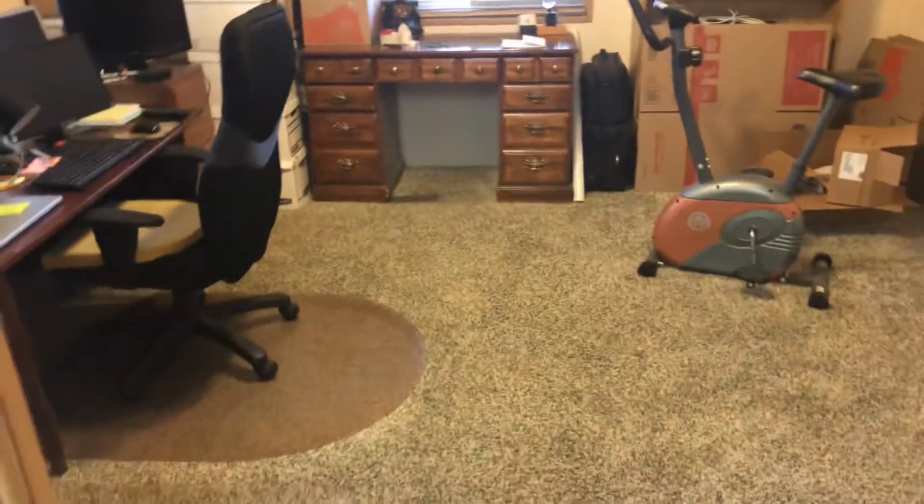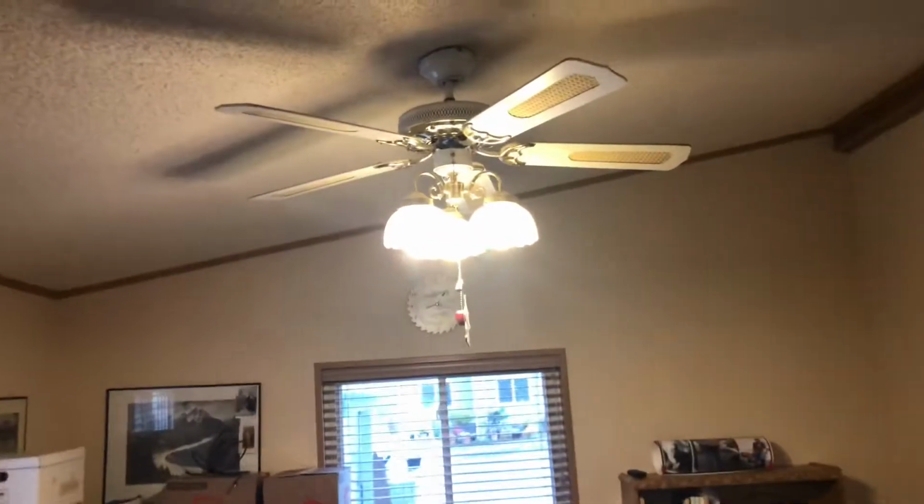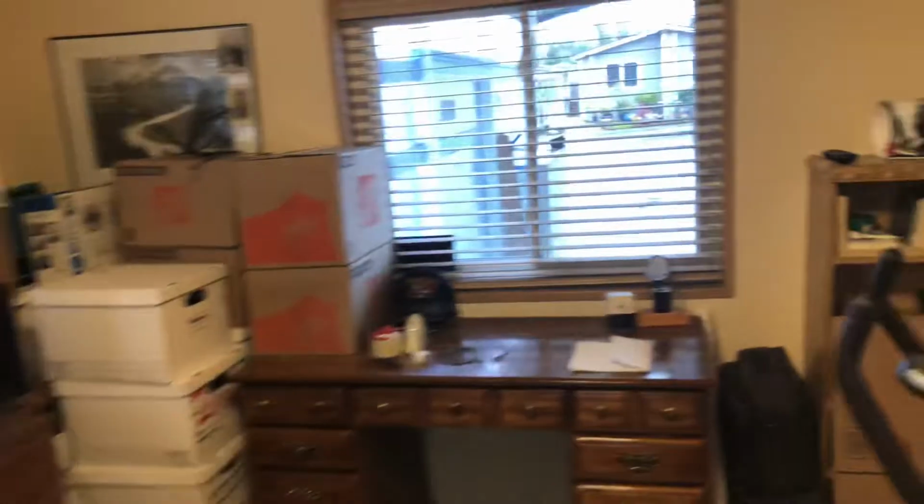Do have a bonus room here that's currently used as an office, as you can see. Fans here. High ceilings in here as well. Right now they're just using it as an office area. Like I said, forgive the boxes. They're in the process of moving. But in here, like I said, there is no closet. This is truly something that can be used as another family room, den, or as an office.